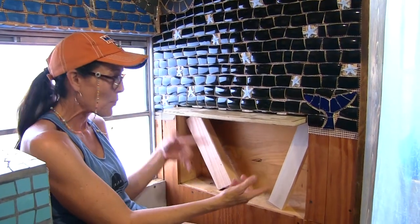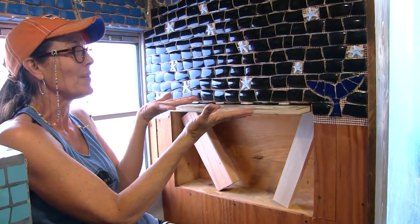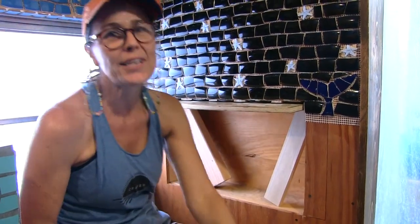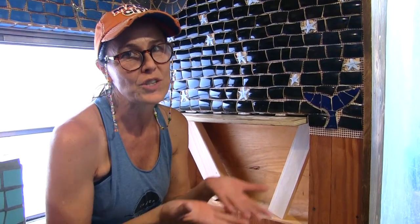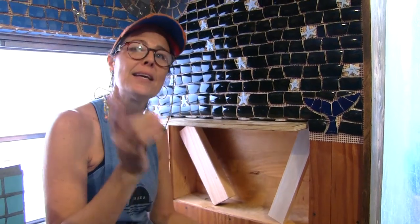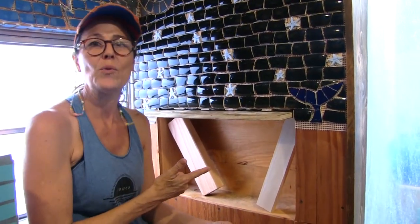Okay, Mike propped up this little board that's holding up the whole ceiling of the niche mosaic, which, if this was thin set, wouldn't be an issue. It would have just stayed in place. But that ship has sailed. We built our wall out of wood, so we did what we could.